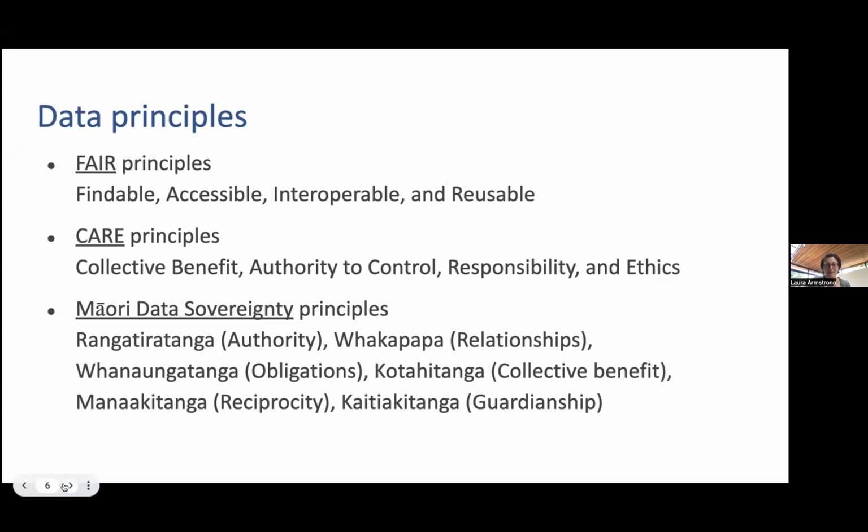I'm not necessarily an expert in this space, but I'm happy to field questions about Māori data sovereignty based on the conversations that I've been privileged to be a part of.